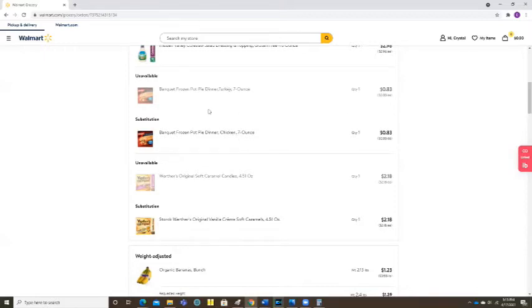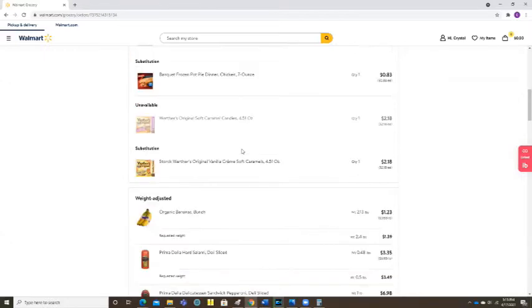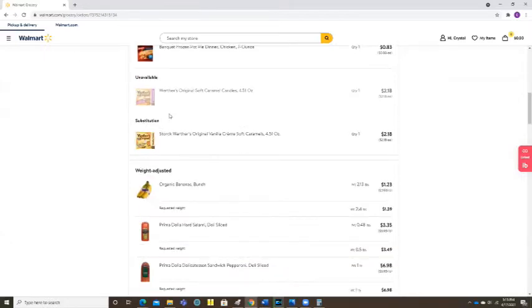So another substitution that they gave us: I had ordered a turkey pot pie because it was requested by one of my younger boys, and they substituted chicken. I honestly don't think my son will even know the difference. Then, as one of my Ibotta items, they substituted the original soft caramels for the vanilla cream soft caramels, and that's fine. I needed to buy 2 of these bags.